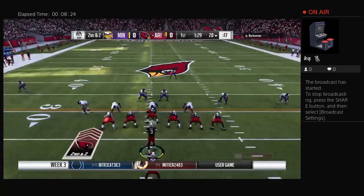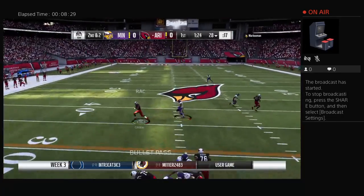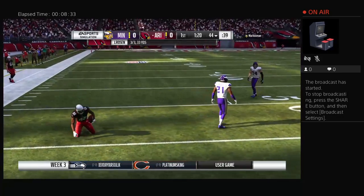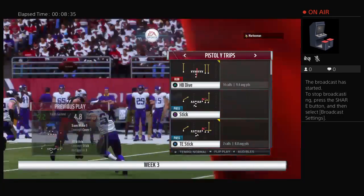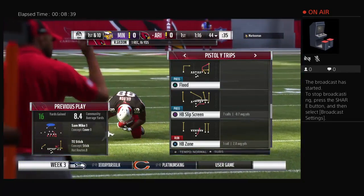Gun! Gun! On 2nd down, here's Rosen. Looking left side, it's complete. He's got it. And they'll get it up just short of the 45 at the 44. His first catch, good for 16 and a first.